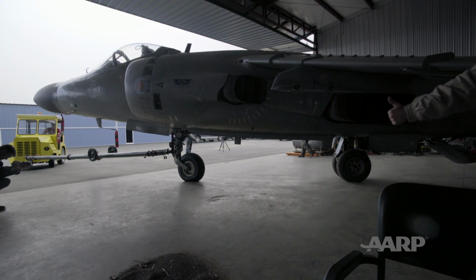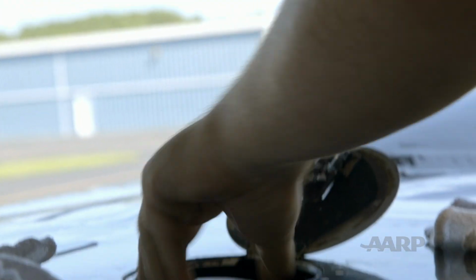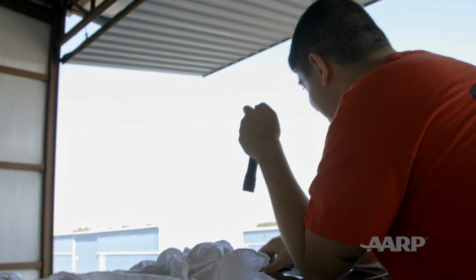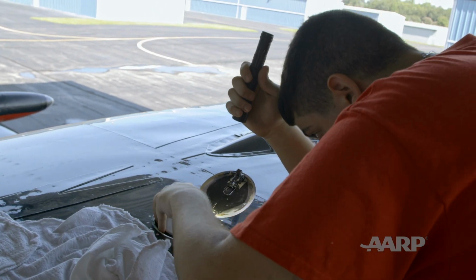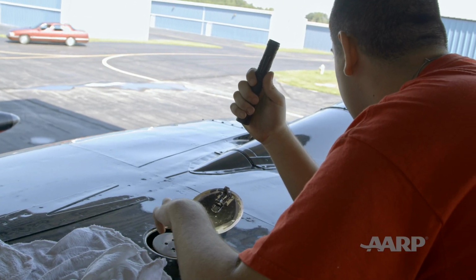Sam, you got that? Yeah, I'm closing it. All right. A clean plane is a happy plane. Art's team takes its newest member under their wing. Any chance I get on the weekend, I'm out here working on the Harrier and having a blast. My other friends are either playing video games or doing something stupid. I'm out here maintaining a Harrier, so that's quite the achievement.